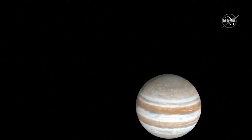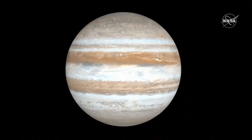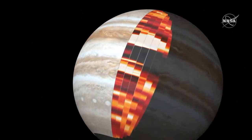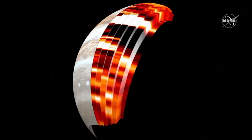deep within Jupiter's atmosphere. So if we can go to the next slide, please. So to understand how the belts and zones change with depth, we needed to exploit microwave light. These clouds are completely transparent in the microwave, and that allows us to peer deeper than ever before. And when we peered through this veil, we got a surprise.